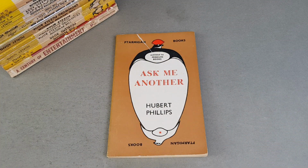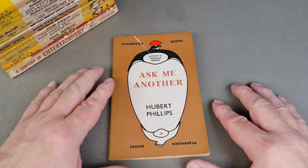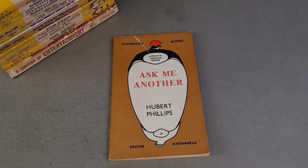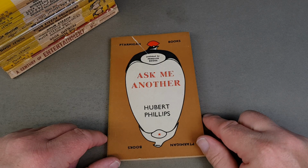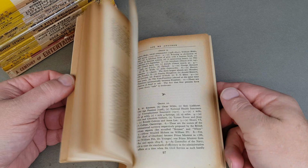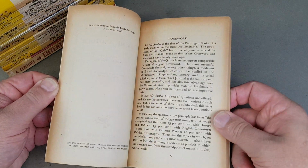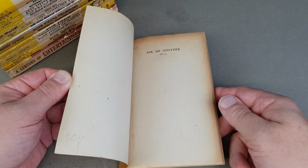Now around this sort of time, Penguin did publish, or start to publish, another series, the Ptarmigan books, and these are puzzle books, and a lot of these are penned, in fact possibly the whole series, by Hubert Phillips, another quite eminent name in the world of puzzles and crosswords and things like that. So let's just have a little look through this first one. This is 1945. In fact, this is actually a reprint, I noticed when I had a look through. It was published in July 45, but this is the one from 1946.